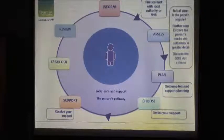So it's very important that the support plan itself has a system of monitoring and review. The Self-Directed Support Act encourages a regular reassessment for an individual and certainly envisions that at least annually there should be an opportunity to review an individual's support.